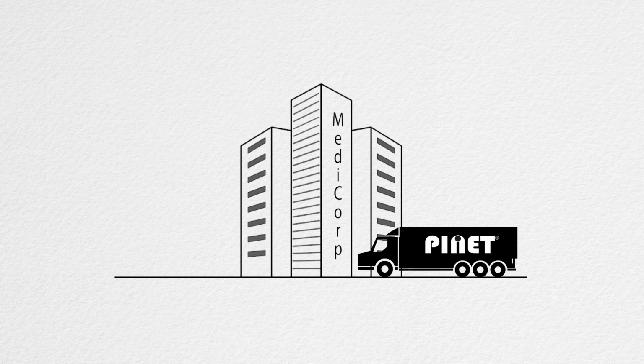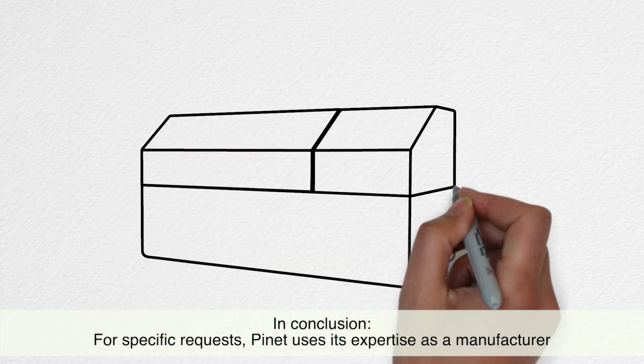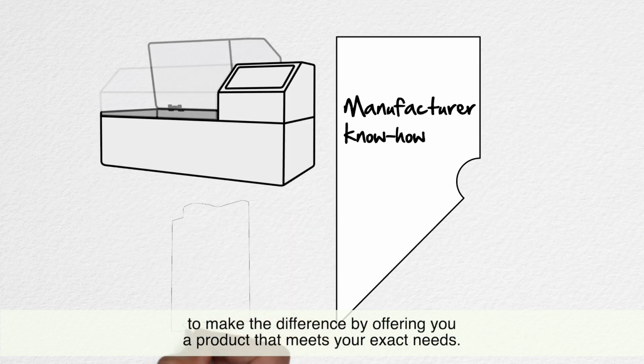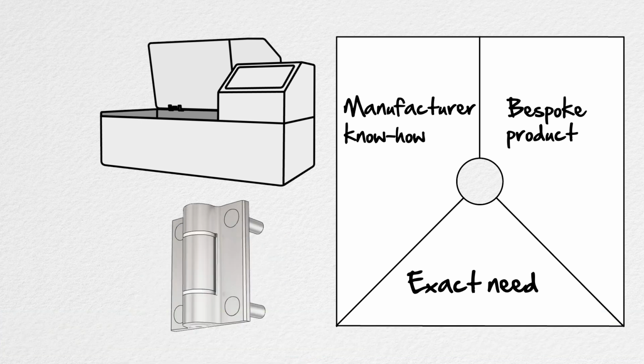Everything is perfect. In conclusion, for specific requests, Pinet uses its expertise as a manufacturer to make the difference by offering you a product that meets your exact needs.